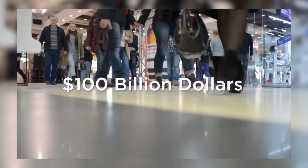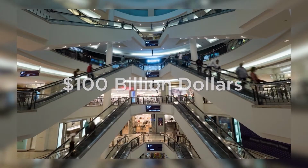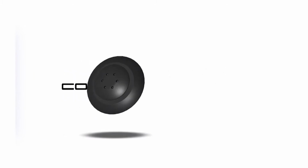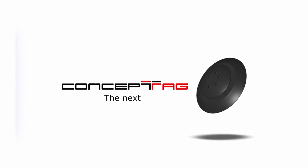Shoplifters cost retailers a whopping $100 billion a year globally in stolen merchandise. But what if you could change that? The Concept Tag from Designer Tag International is a revolutionary security device that's practically impossible for thieves to remove or deactivate in store. My name is Johan Skellerup. I'm the president and CEO of Designer Tag International.